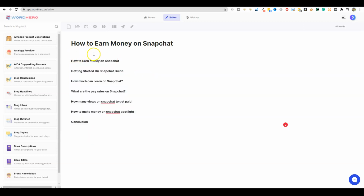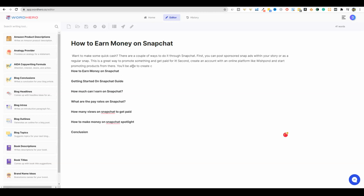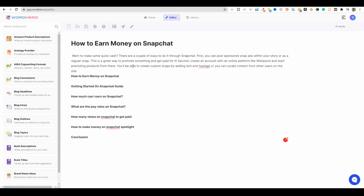Okay. So we're going to put my cursor right here, and I'm going to push the blog intro button. And here we go. It's only going to use how to earn money on Snapchat, and it's going to go out there and write a blog intro for us. So it's going out, and one observation is it's kind of typing a little slow compared to some other tools. I'll just point that out, but it's typing much faster than a human can type, so can't complain too much. And we're not doing the research. That looks pretty good.